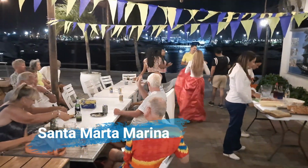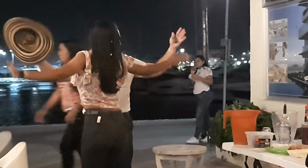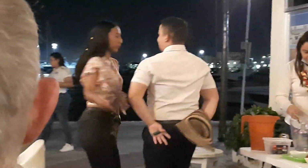It was carnival time in the province of Barranquilla, and the staff at Santa Marta Marina threw a cruisers carnival for us and showed us how to move. Unfortunately, with my leg, I could only watch.